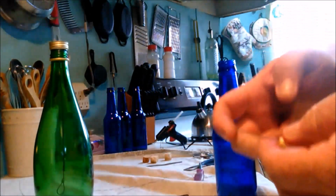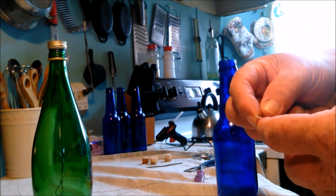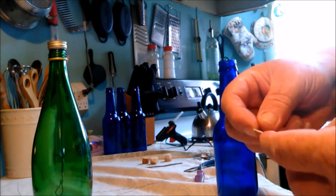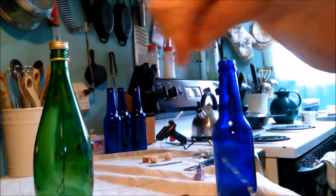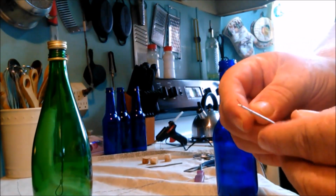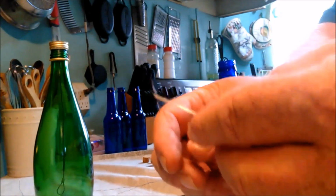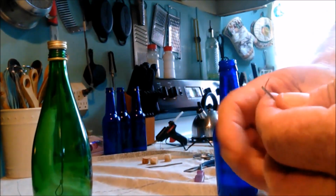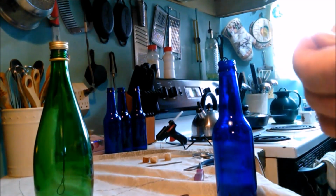Then, this is a big old embroidery needle type thing. And the wire that I got is real thin, but very strong. And I feed it through the needle and then bend it back like that.